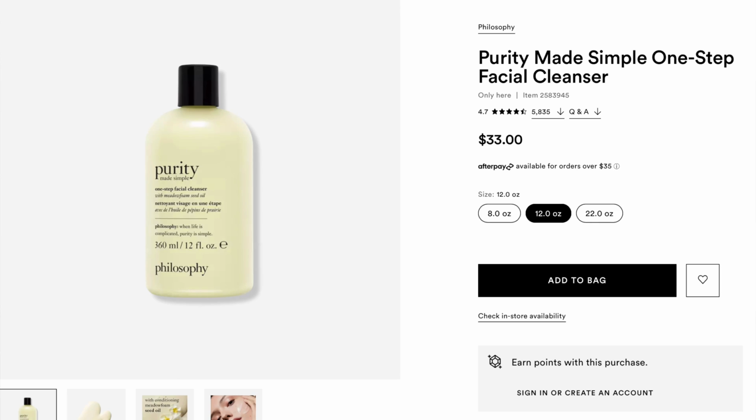Then you have the Philosophy Purity Cleanser, 12 ounces, normally $33.